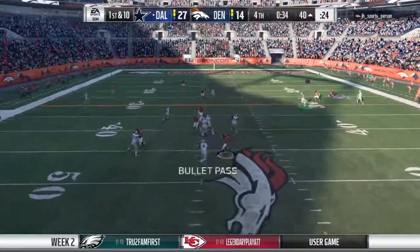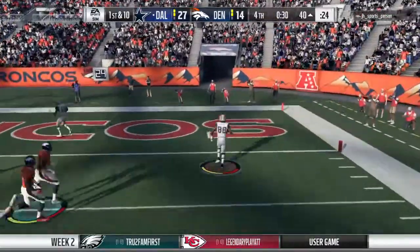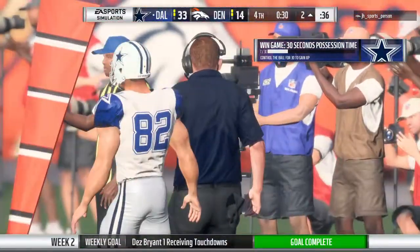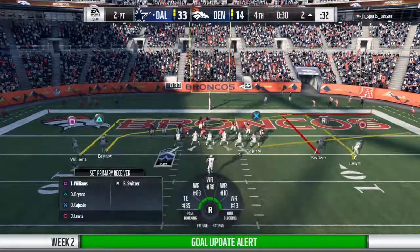Well, Prescott here to throw. Bryant with a catch right side. Touchdown, Cowboys! Dez Bryant, his 2nd touchdown on the season. And the Cowboys will extend their lead.